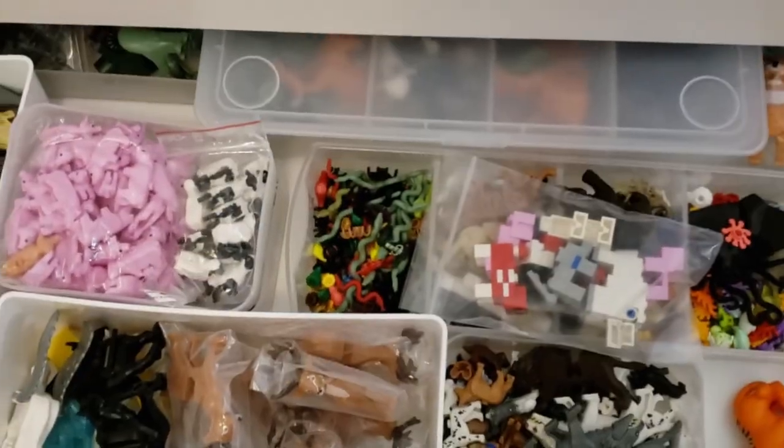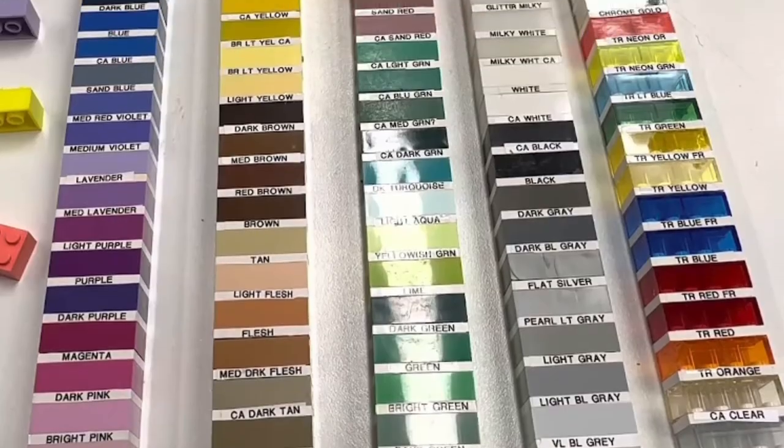Just how many Lego animals have been made? What's on the inside of a minifigure? How many colors have been produced? Stick around and I might just answer these.